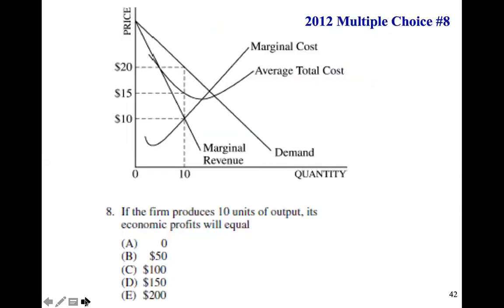All right, folks, here is a multiple choice question pulled from an AP exam to give you some more practice on this. So go ahead and pause the video and choose your best answer. Question says, if a firm produces 10 units of output, what will its economic profits be equal to? It's at 10 units, which also happens to be where MR equals MC.